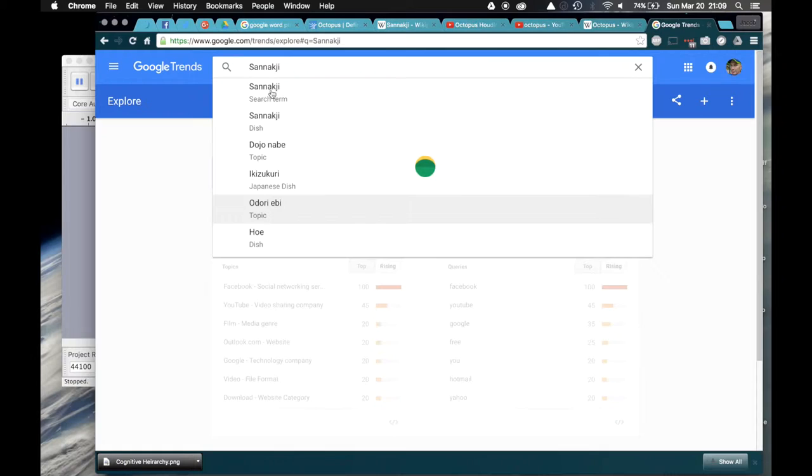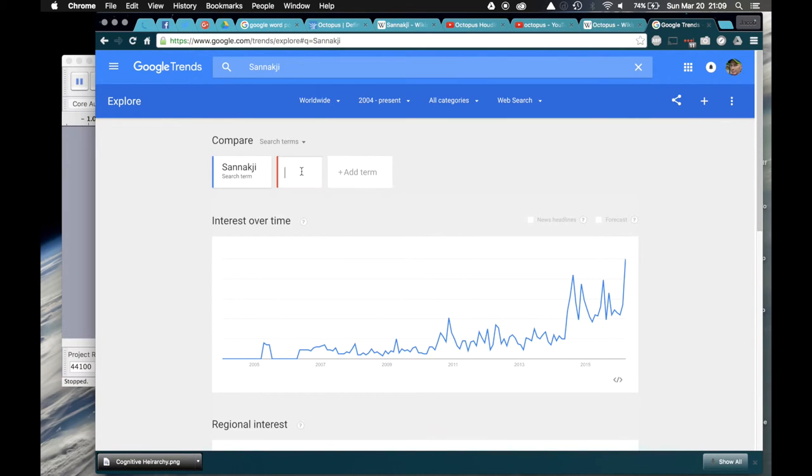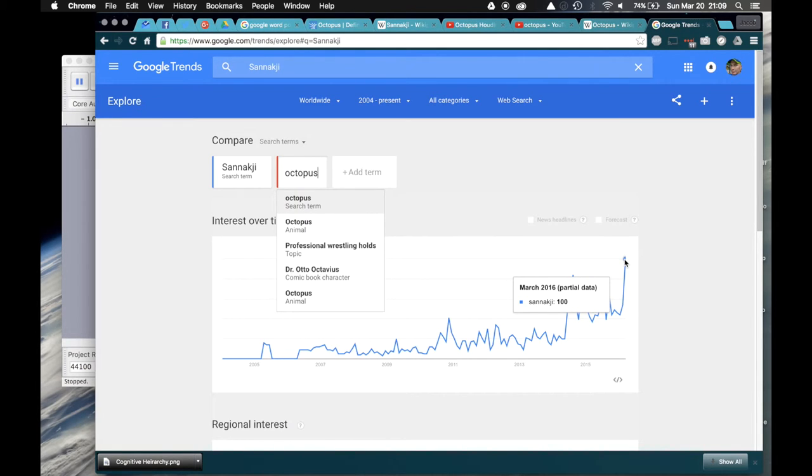All right, so here's the word that means the live eating octopus thing. Okay, and then we're gonna compare that to octopus. So, well, you can see, before we do that, look at this. So this word was barely a blip back when Google started, and now it is trending upwards. So maybe more people are eating it, or more people are just learning about it. In fact, it got a big spike so far this year. It's only March, and so far for March, the data is higher than any of the other years it's done it.